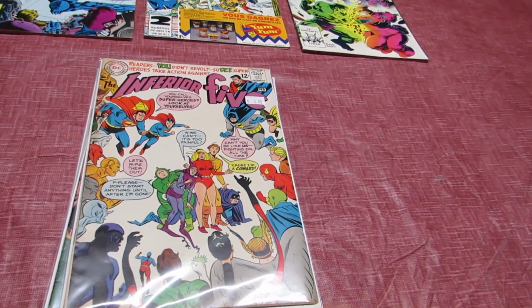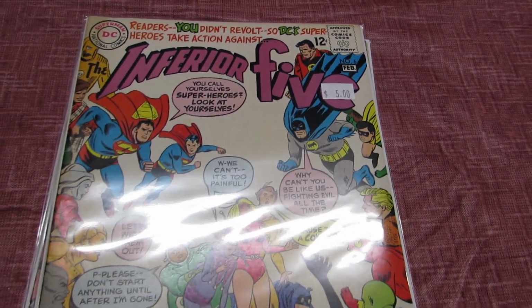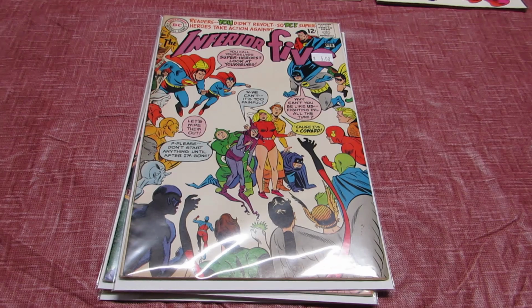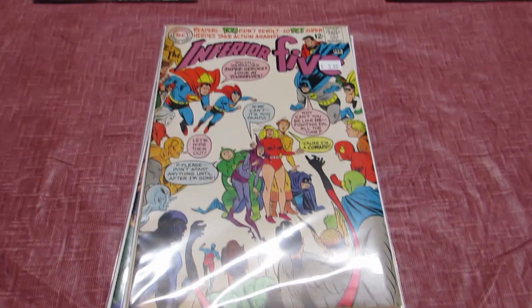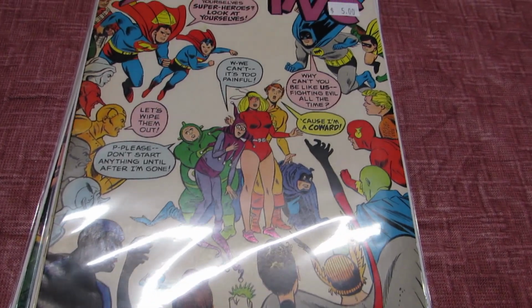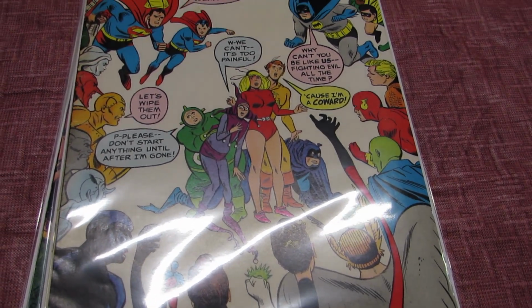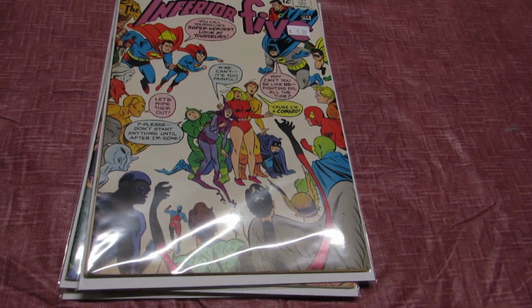This interesting The Inferior 5 is a 12-cent comic book. Really nice condition. Beautiful. Like I was saying before, I look at all the comic books I buy, check them for damage. This one is high-end, high grade. Only $5. Really like the cover. We have Batman on the cover, Superman on the cover, and the Inferior 5 here in the middle. Very interesting. I think these guys are kind of supposed to be funny characters. Not as serious, comedic.